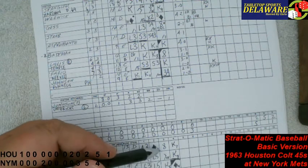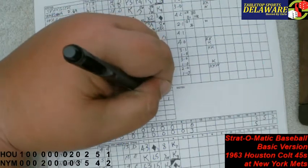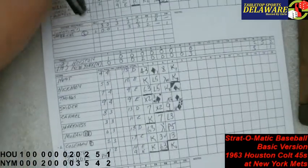1 walk and 8 strikeouts. No homers given. Not too bad for Ken Johnson. Nice line. But it was not meant to be. The Mets came alive in the bottom of the 9th. Let's see how those Mets did.